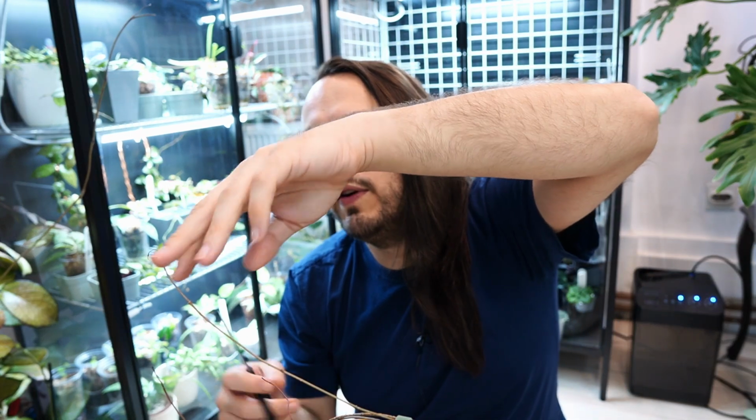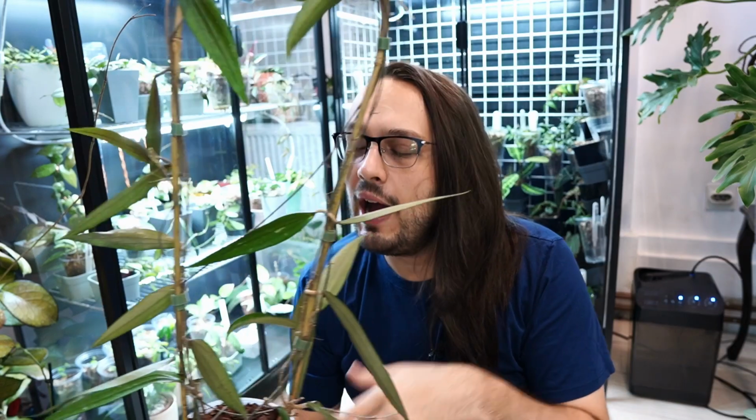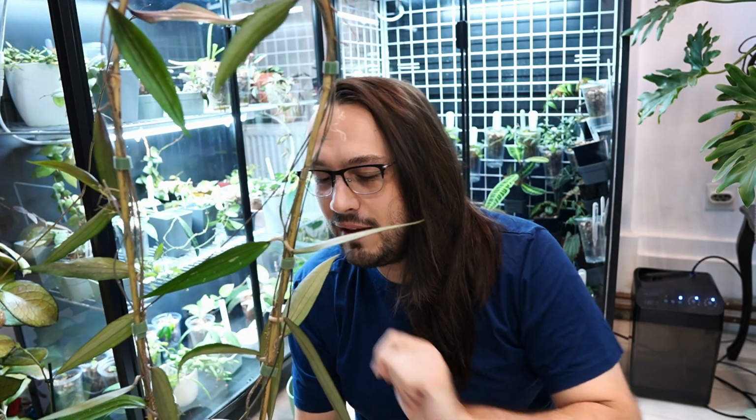We do have a dead tip here, so I'm just gonna take that off. That's probably due to the repotting, which tells you that she can be a little bit sensitive sometimes. I generally don't think of this plant as a sensitive plant. She is very strong, but there are some signs that show you that she is like that. And I saw one of the baby leaves here went a little bit black, so that's after the repotting.